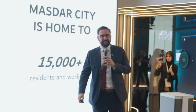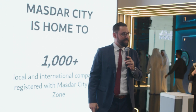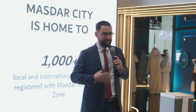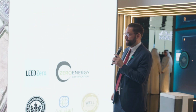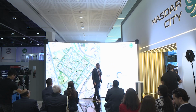So we have about 15,000 people living and working within Masdar City, as well as about 1,000 companies. We are a free zone. You're very welcome to come and set up your company within Masdar City, fully owned by you, and of course supported by our development ecosystem and the business ecosystem, giving you connections to some of our entities to help supercharge your ideas. But we don't just talk about these things.